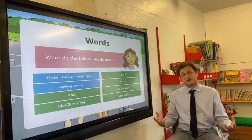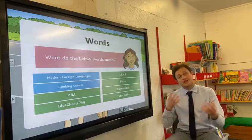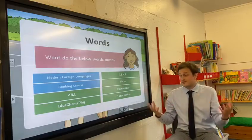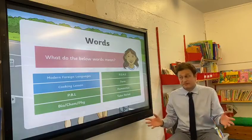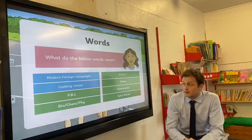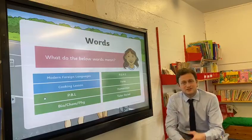Some of you might have aspirations of becoming chefs or working in restaurants or maybe just in food in general. I mean, that sounds like a good idea to me, working with food. It'd be my favourite job ever, apart from teaching. But this will be a great opportunity for you to develop that skill.